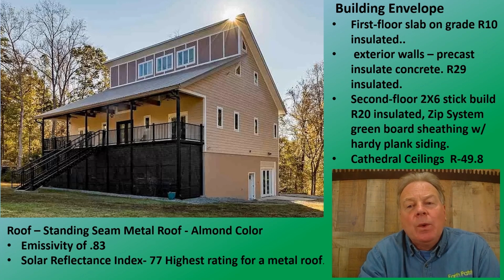I don't think you want a white roof on your house. So definitely the color almond is one of the main reasons we utilize that color. The reflectivity and emissivity of that color is fit for purpose. All right, so why is this important?